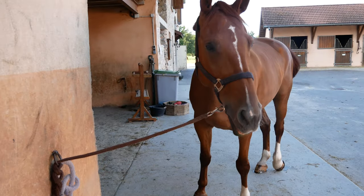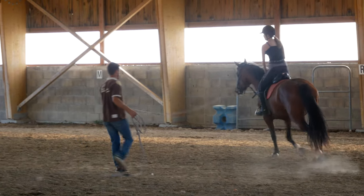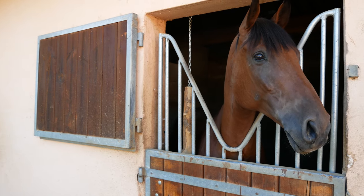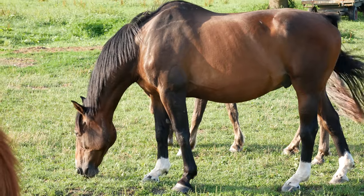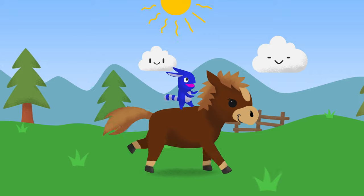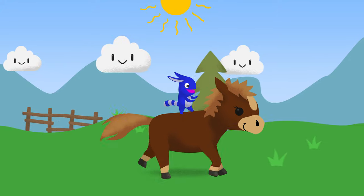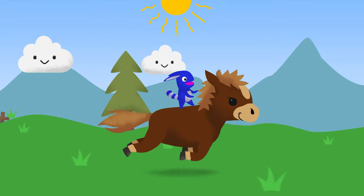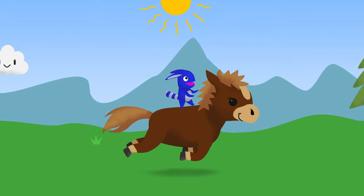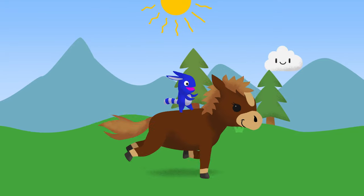Knights and farmers, cowboys and cowgirls, so many people have ridden on your back. You can sleep standing up, which I think is really neat. You like eating apples, carrots, and hay. Horses, you run really fast. Horses, you have a beautiful mane. Horses, you jump really high. Horses, you are my friend.